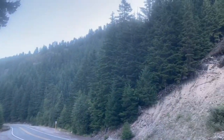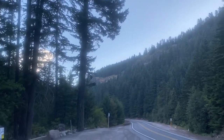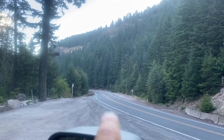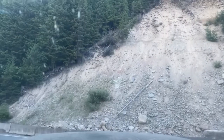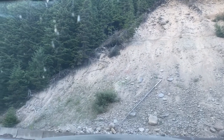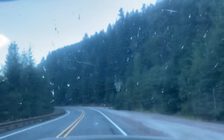Y'all, this is the gorge up around Mount Hood, and I'm gonna take you on that road right there. Let's go for a ride. So it's about 48 degrees right here where we are, and this is absolutely gorgeous. I came up here to find some stuff to do with you all, but everything's closed.